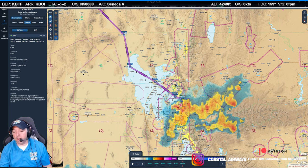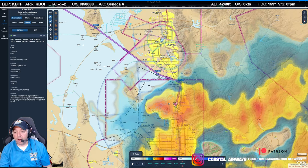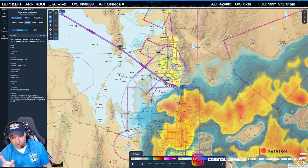All right. You can see the radar is wicked. And it's going to come right on top of us. It's right there now, and it's pushing to the north. We could stay below this weather, though, folks. We could stay below it. We might be in good shape.